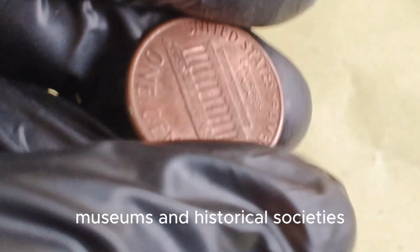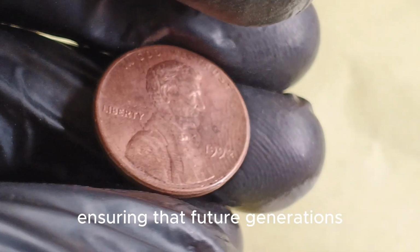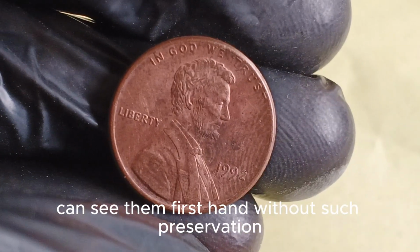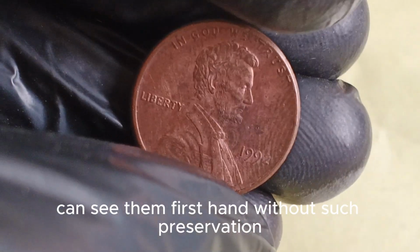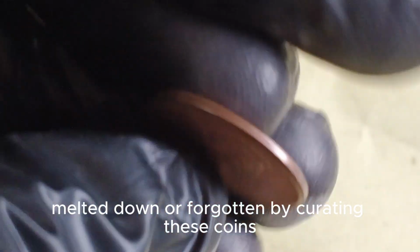Museums and historical societies also preserve the physical coins themselves, ensuring that future generations can see them firsthand. Without such preservation, many rare varieties would be lost to circulation, melted down, or forgotten.